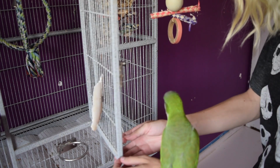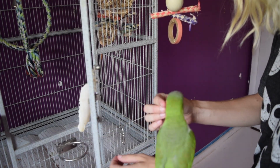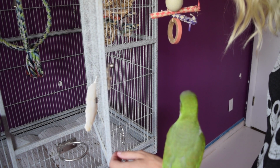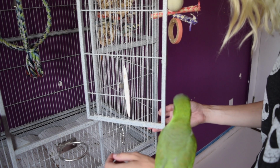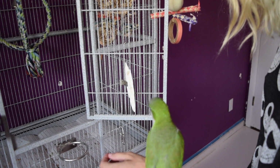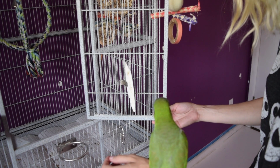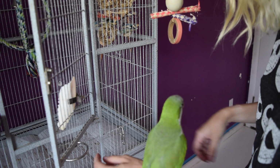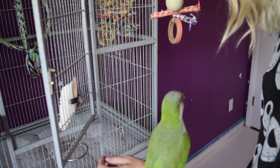So instead, I'm going to make sure to desensitize him to the door moving first. So I'm going to have him outside of the cage, either on a perch or on me, and I'm just going to wiggle it a very little bit. I'm not aiming to really shut the door, I'm not aiming to make a lot of noise, I'm just aiming to allow him to watch the door move and not feel like he's going to be trapped or scared by the door in any way.